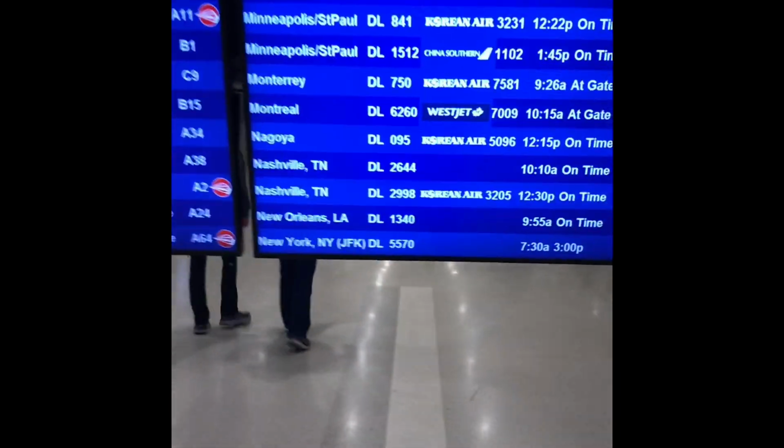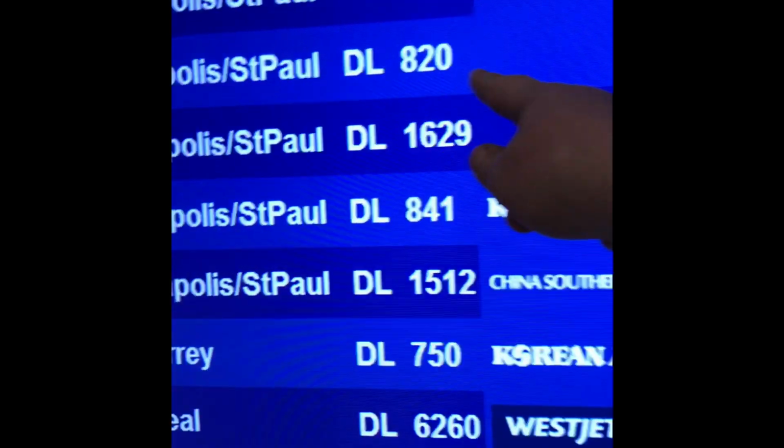So right now I'm going to show you guys the flight board, where our flight is leaving. So we're going to Minneapolis. So our flight is Delta 820 right here. So it looks like our plane's on time. And the red icon means it's recommended you use the tram. So that's what we're doing because it's quick, and I want to show you guys the tram. So yeah, we're gonna use the tram.